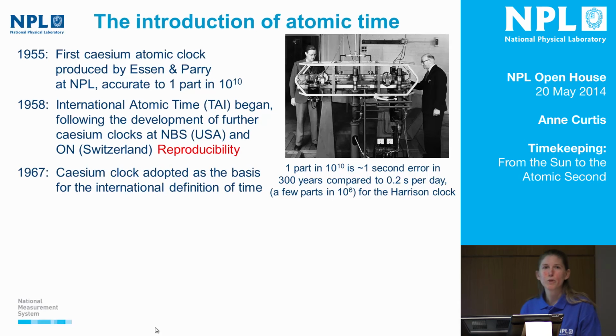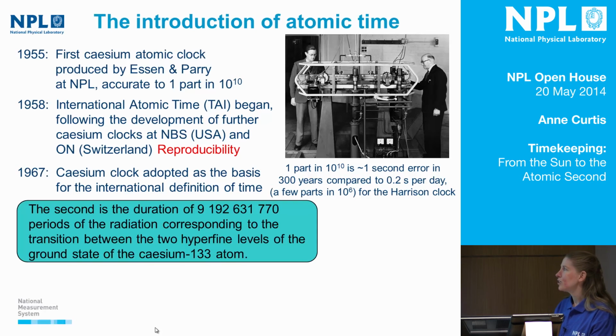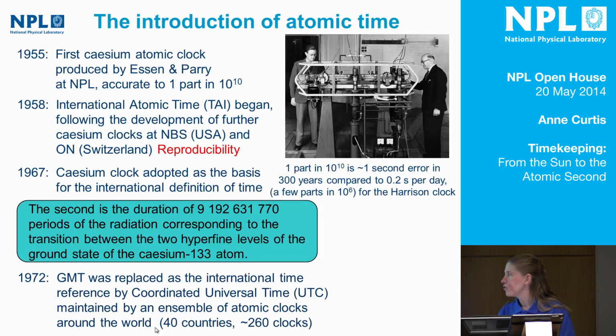Other labs quickly reproduced this and showed that yes, this clock does keep this kind of time, and because of this reproducibility, the cesium clock was adopted as the basis for this international definition of time, which I read to you at the beginning. This GMT then was replaced by an international time reference, UTC, which is still used today, which is maintained by an ensemble of atomic clocks to which our cesium fountains give data every month.